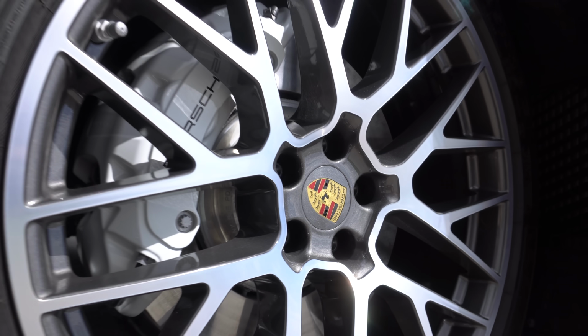I'll never say anything bad about Ontario license plates again. No, except get rid of the front plate still. Which they won't. Nah. What do you think of the wheels on this bad boy?